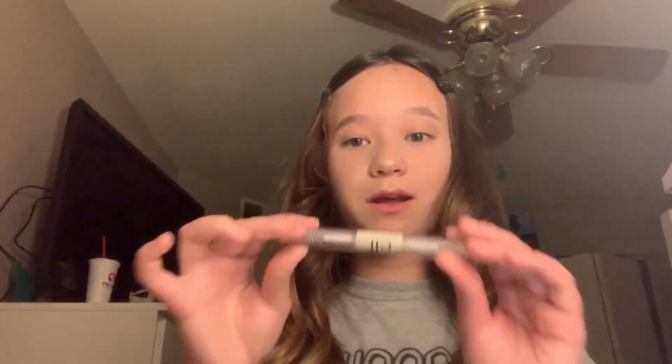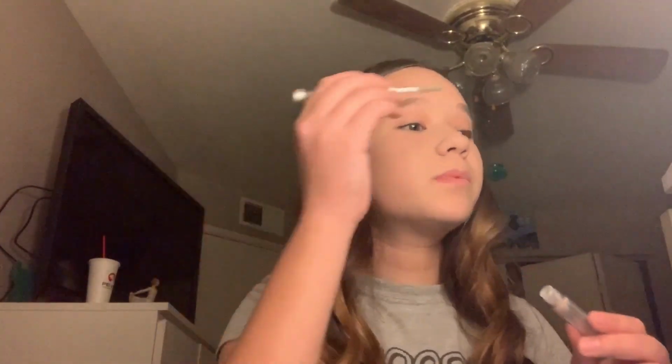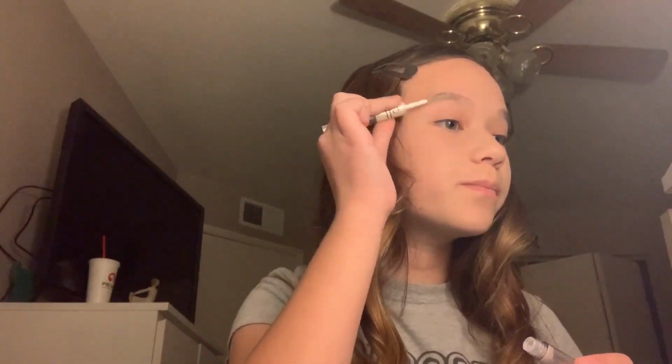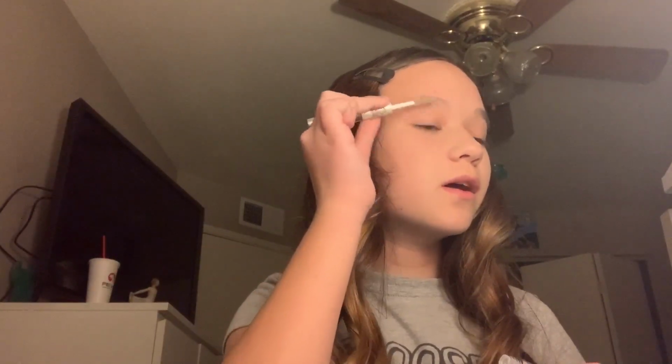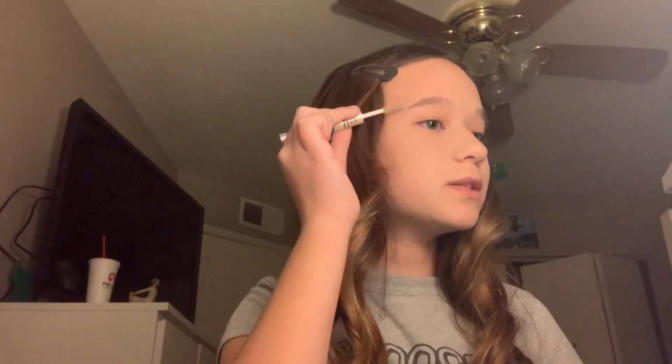See, I just kind of like it like that, and I'll do that to the other side. And then I'm taking this e.l.f. Clear Brow Gel and simply setting it in place using the gel. I'm hoping to get the Glossier Boy Brow soon because I've heard really good things about that one. But for now, this one's good.